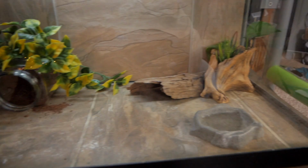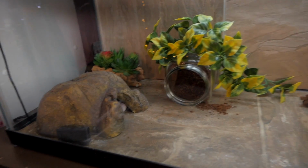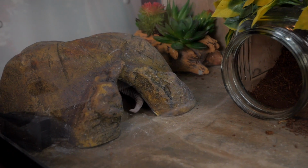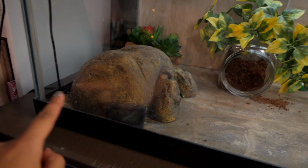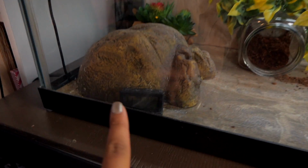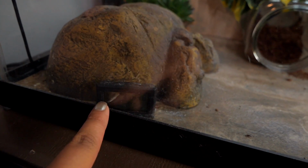Alright, so this here is Kuzon's tank as he's been living in it for the past couple of months. You can see he's already gone and hid. There's his little tail poking out of the back of his warm hide. But let's just start on this side. So over here we have his warm hide. This is just an exo hide that I got off Amazon, and then we have the humidity and temperature gauge.